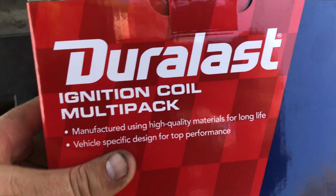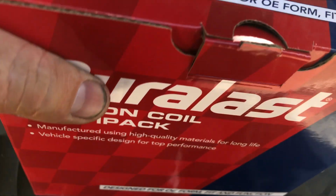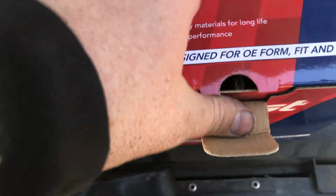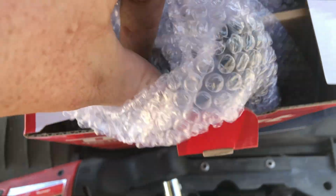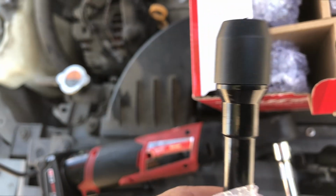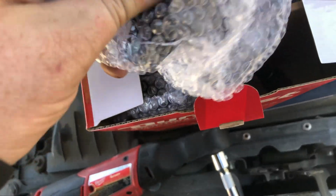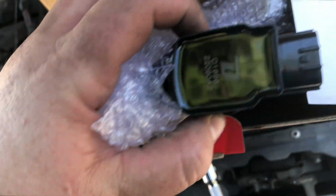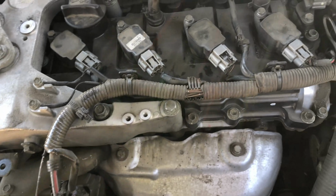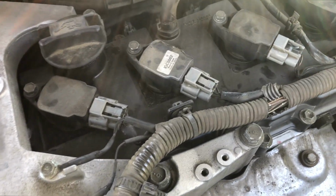So we have the Duralast coil pack, and here we go. It's going to be part number C1696. So we're going to go ahead and install these brand new coils. Doesn't want to come out. So anyway, we have these nice new coils. We're going to go ahead and replace all 4. So we're just going to zip those bolts off. They're going to be a 10 millimeter, and we're going to disconnect the wiring harness.